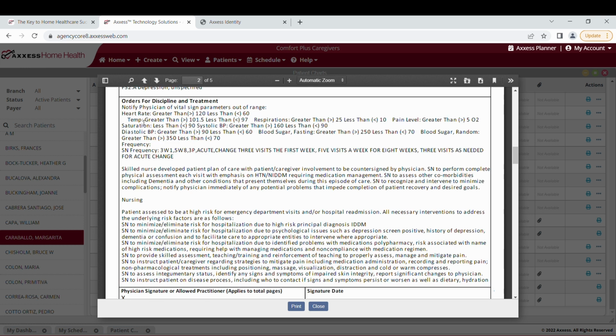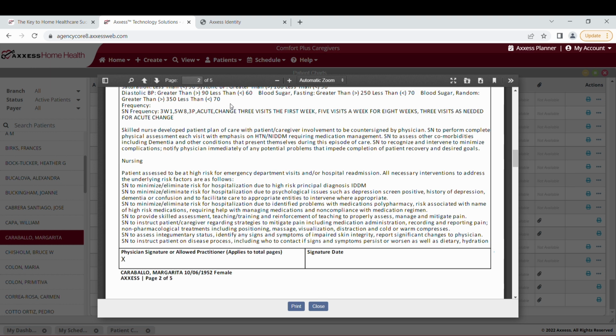Once you have reviewed your parameters and frequency, it's important to read the next statement after that. That statement tells you the primary reason why we are in the patient's home. That is, skilled nurse developed patient's plan of care with patient or caregiver involvement to be countersigned by physician. Skilled nurse to perform complete physical assessments each visit with physician on hypertension and diabetes mellitus, requiring medication management. SN to assess other comorbidities, including dementia and other conditions that present themselves during the episode of care. SN to recognize interventions and minimize complications. Notify physician immediately of any potential problems that impede completion of patient's recovery and desired goals. So that gives you a general overview of the main reason why we're in the patient's home.